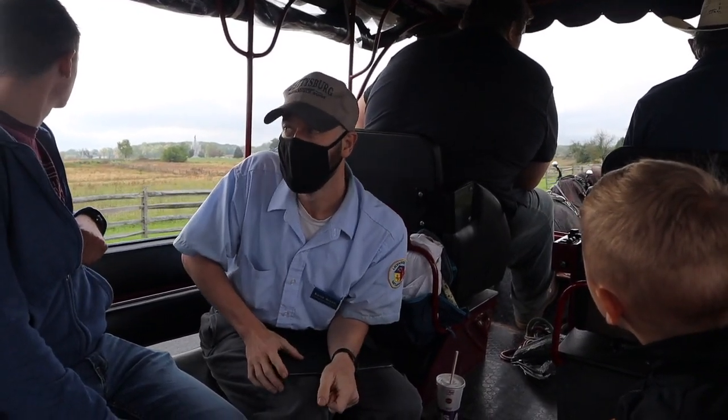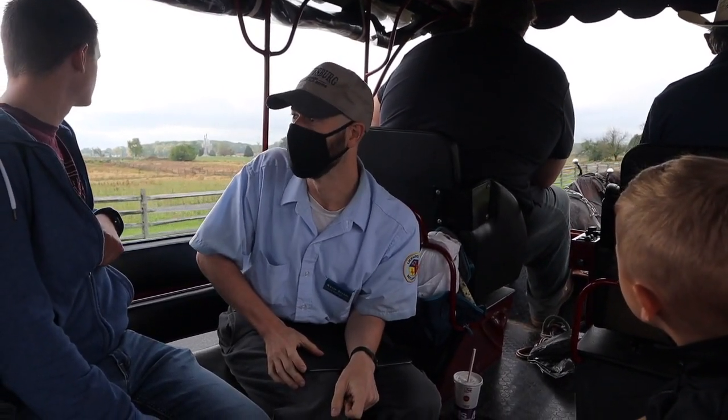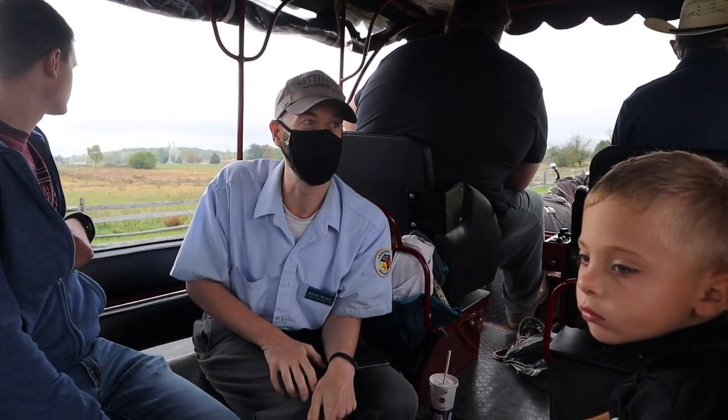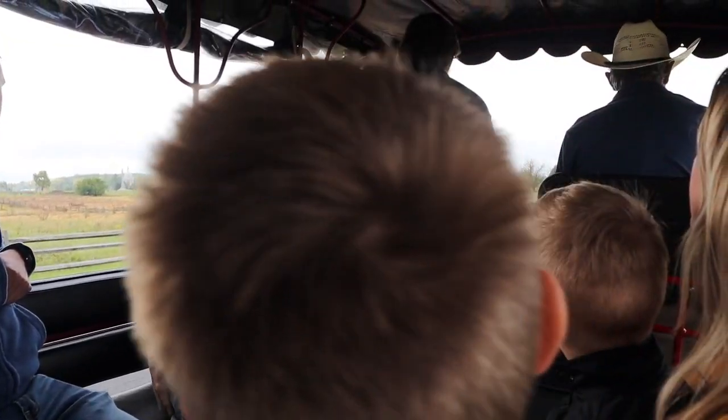We'll be able to see it, but we won't actually go up on top of it. Or can you drive to Little Round Top? Yes, you can. There's a parking lot on top of it. Okay, great. So you can drive to it. Yeah, you can see Little Round Top from here.